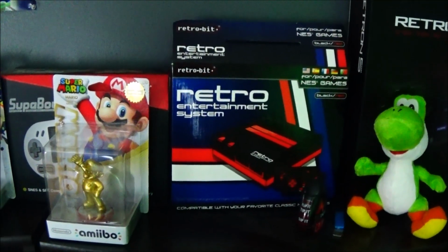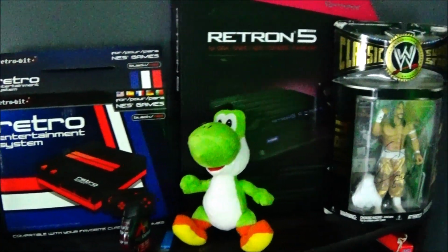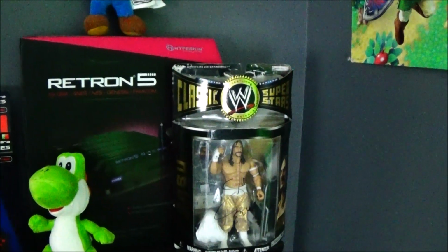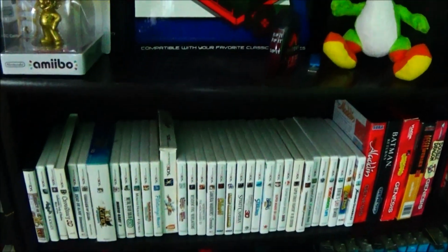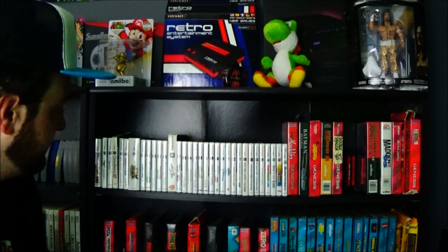And on top of the final bookshelf, we have a couple extra boxes here. Little Yoshi figure, Retron 5 box, another Mario, and a Sabu signed figure that I met him out at a wrestling event once. And then we get into the 3DS stuff. Alright, and then finally on the last bookshelf, we start the 3DS stuff and the Sega stuff.